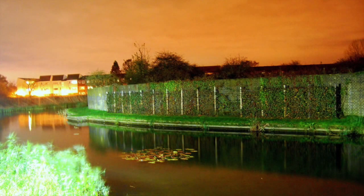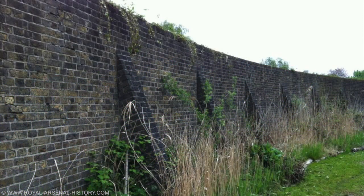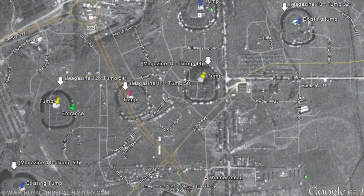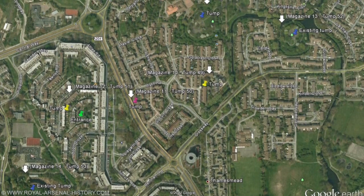There are several components. The first concerns security. That's the moat around the outside, which is still here today. Just on the inside of that, you've got the fairly high brick wall. The magazine had to be kept pretty secure, even though the arsenal itself was surrounded by a very lethal electric fence. They like to have a lot of internal security as well.